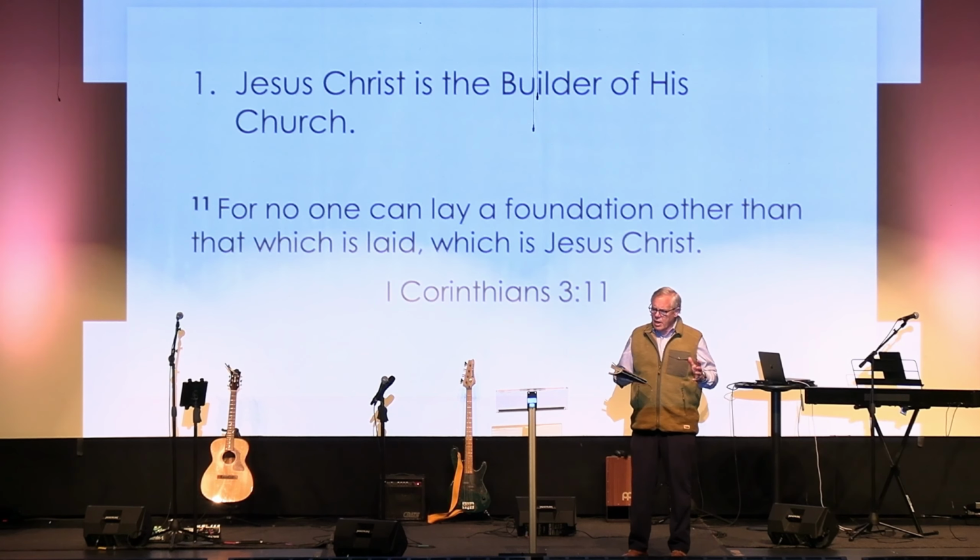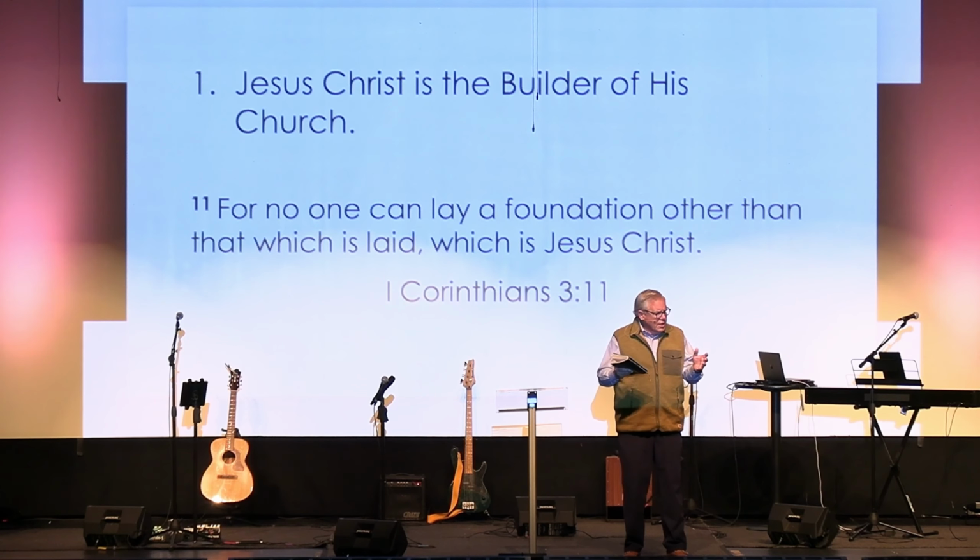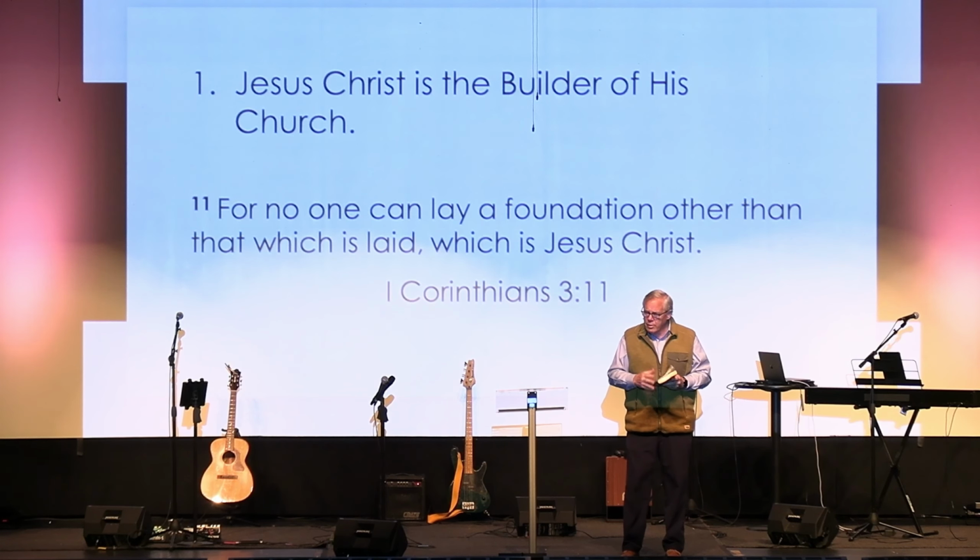The church is not built by any man or by any woman. We can't do it. We can share the gospel. We can't save people. Only Jesus does that, and the church is a body of believers. So Jesus will build his church. Everybody agree with that? Yeah, he's the builder, but he's also the owner of the church.